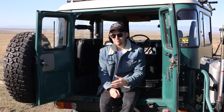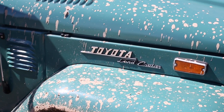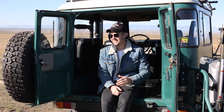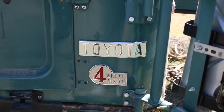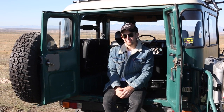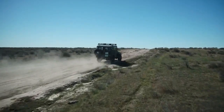From that point on, I started saving up to rebuild the engine, and one thing led to the next. I started small projects, from repairing floor panels to whatnot. I've replaced the whole tub, I've redone the frame, and here we are today. So that one little unfortunate story turned into rebuilding the whole truck, and I guess I should be grateful for it. It's been a long journey, but it's definitely been rewarding.